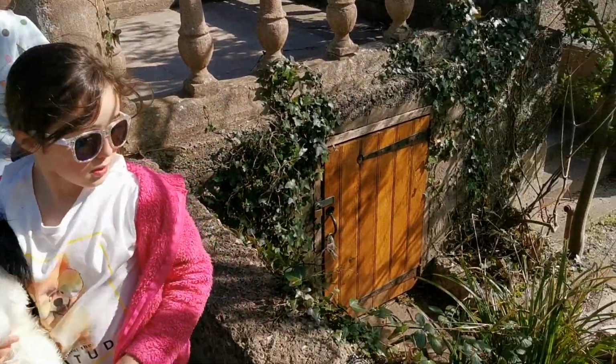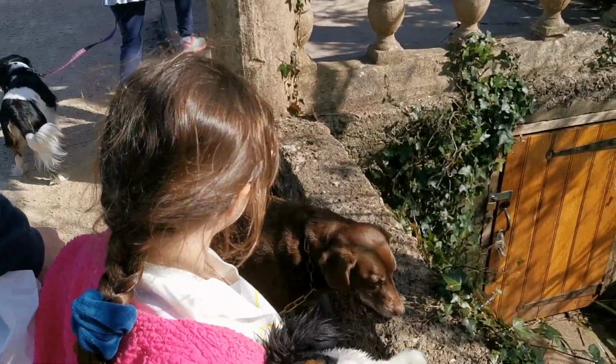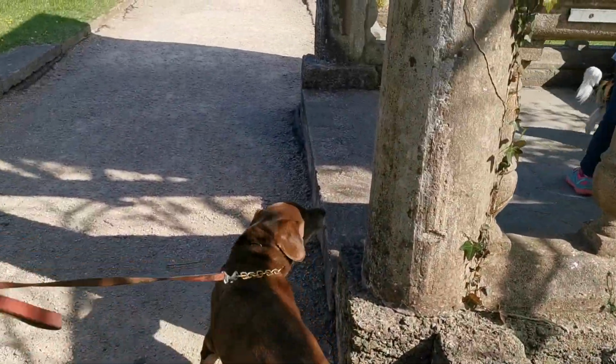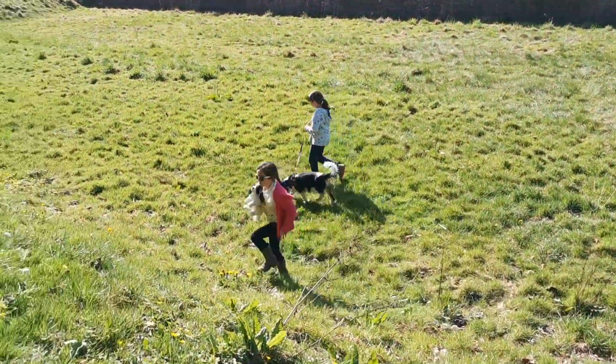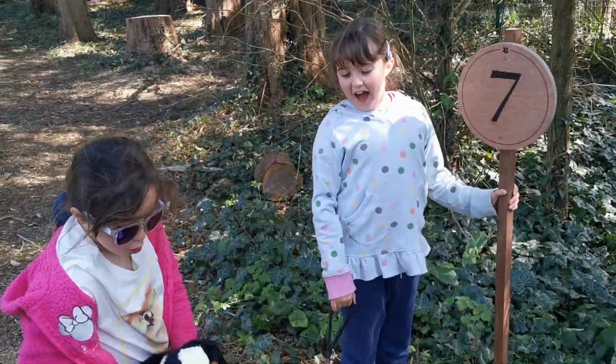You found an ancient door. And you are super intrigued. Oh, even Daisy's having a look. I want to go in this box. Yeah, Trixie found number 7.